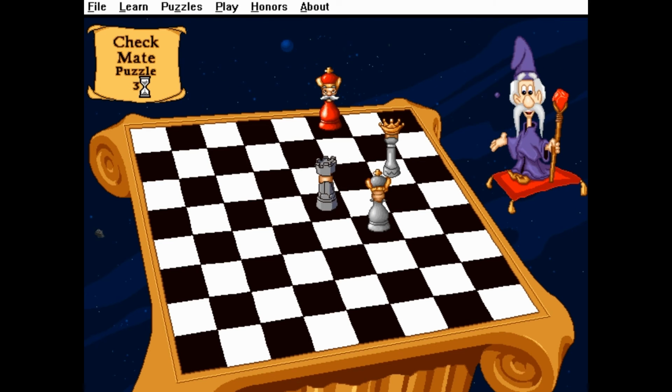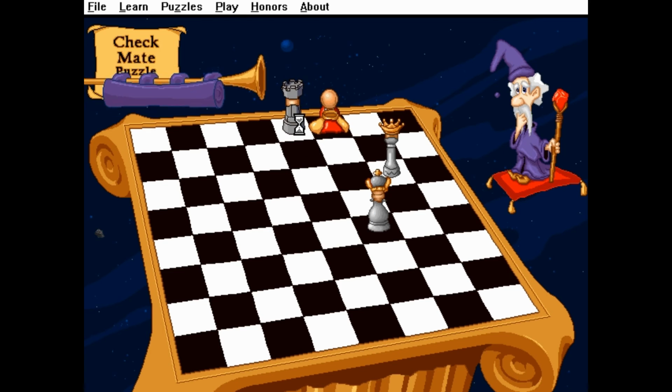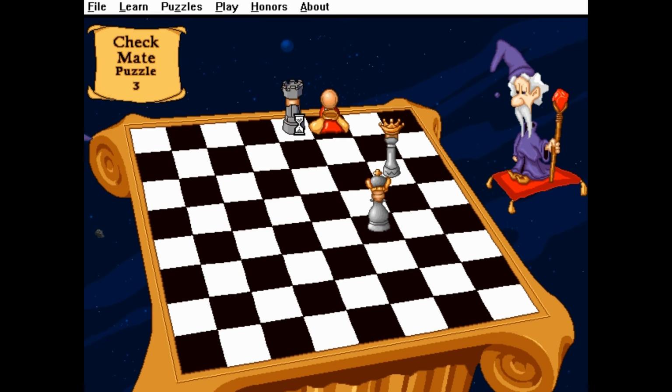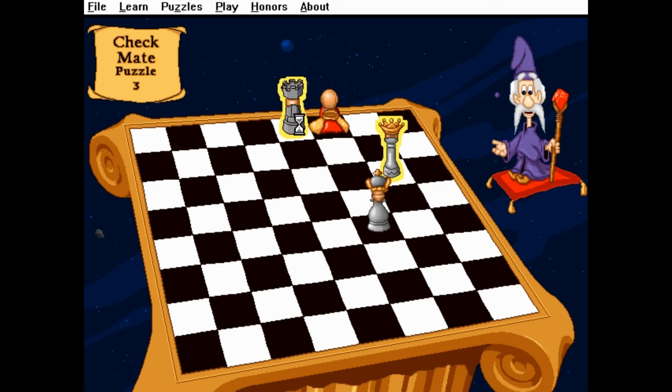Here's the puzzle. It's your move. Find the checkmate in this position. Excellent! That is the winning move. Checkmate! The queen and rook are very strong working together.